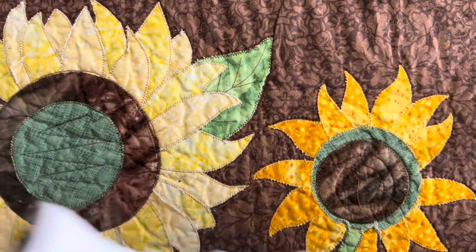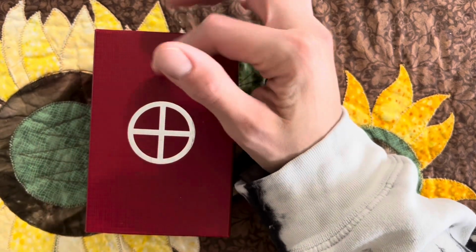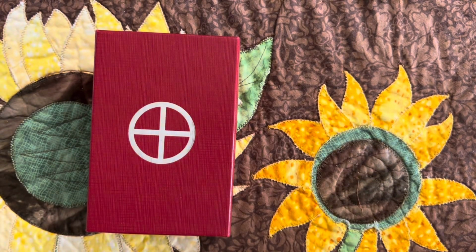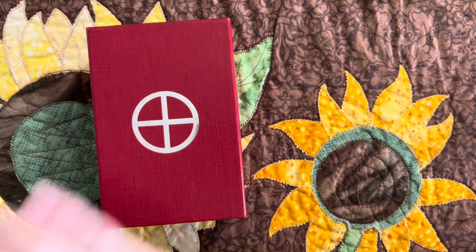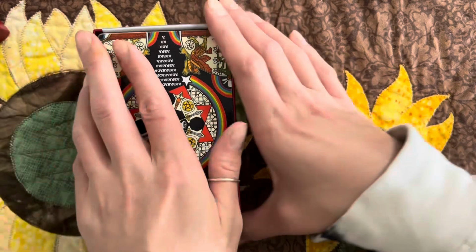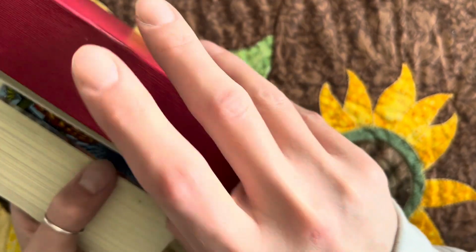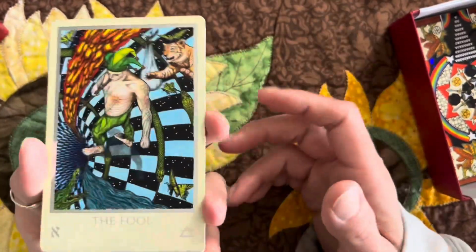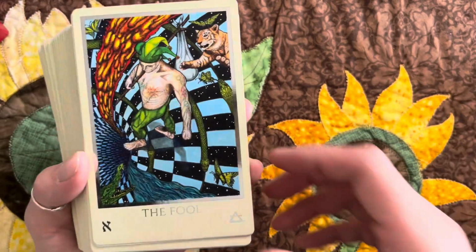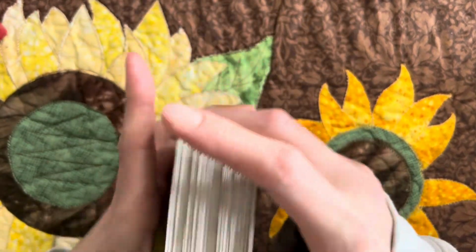Okay, so Tabula Mundi. I love this deck. I actually just organized it last night, but I love to work with this deck with my Apparition deck. Since I'm getting into learning about astrology and the Hebrew letters and the planets and all of that good stuff, I've been noticing a lot more different things about this deck, but this deck will be a forever favorite. Cardstock is great. I have an extra copy of this deck because I love it so much.